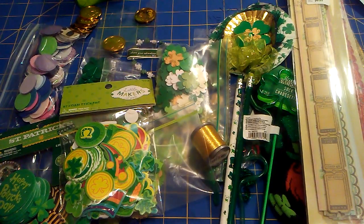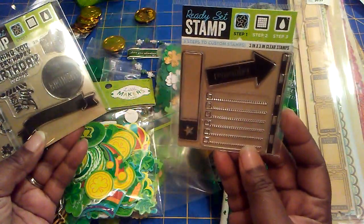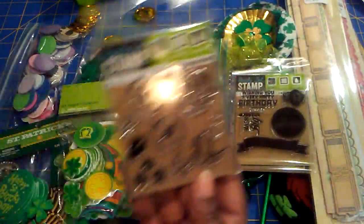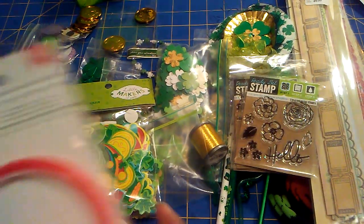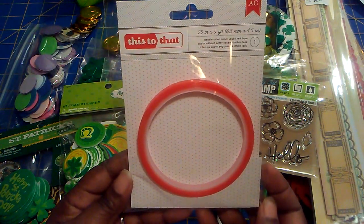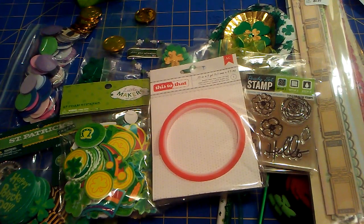Okay, let's see what else. Oh, look, look, look, guys. She got me some of these little stamps. Yes, thank you. Little birthday stamps. And then the hello. Thank you, girl. Oh, yes, I've been wanting to try this out. So thank you. Awesome. I've been wanting to try this tape out. I see a lot of people using this when they're creating their little crafts. I haven't bought that one before.